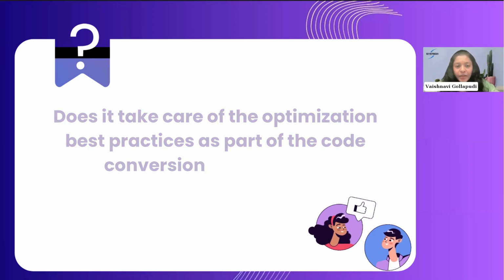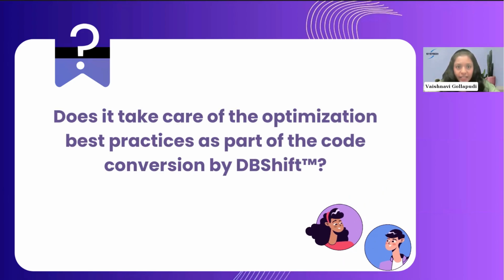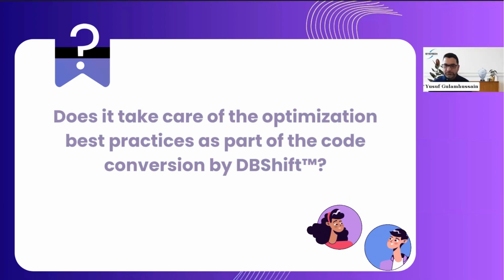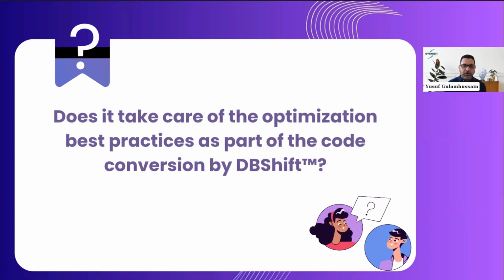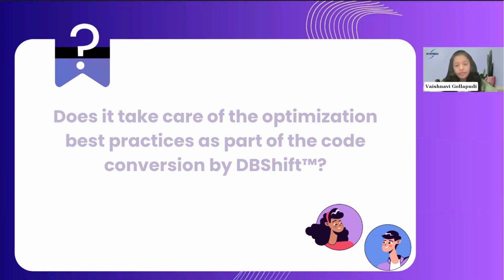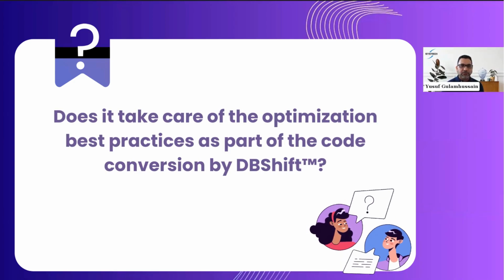The question goes: does it take care of the optimization best practices as part of the code conversion by DBShift? Yes, it does. Absolutely. In this case, we have worked with the Databricks team and their set of architects to truly understand what those key best practices are. Even in writing new code, you want to make sure that the code is written with the best practices in mind.